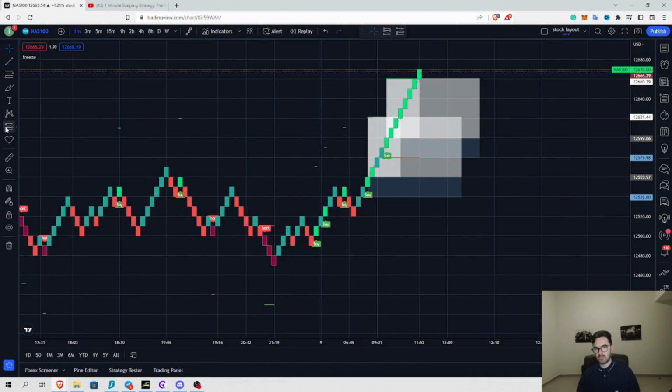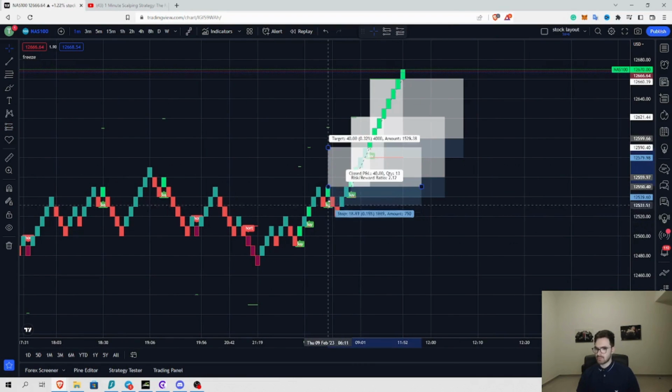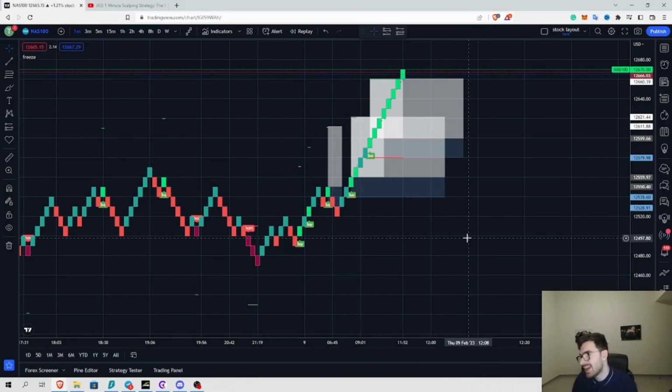And then one more time, we would enter off the end of this candle, which would have been up here, set our stop loss, set our take profit, and let our trade run, which in this case would have resulted in this loss one candle later.